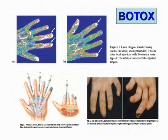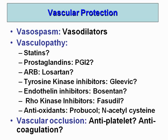The final slides are that we have the vasodilators, but we also have drugs that help the underlying disease process. Statins can improve and decrease digital ulcers in patients with scleroderma. Prostacyclin or prostaglandins used are helpful. The tyrosine kinase inhibitors are available that are being tested to see if they can protect blood vessels from getting that fibrotic reaction.